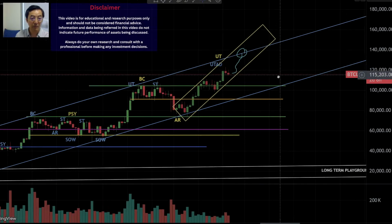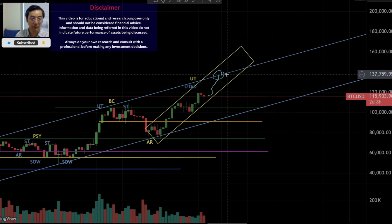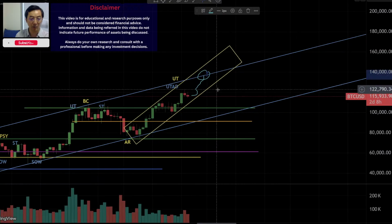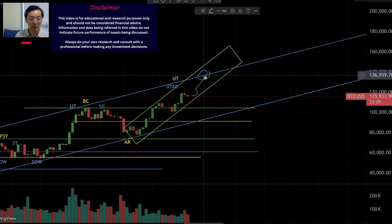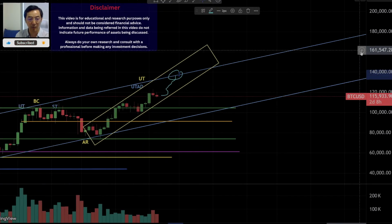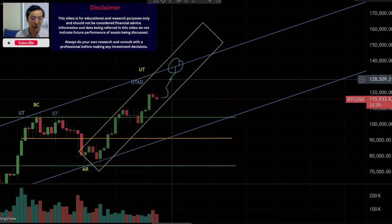So this channel ceiling, the blue one, is going to be a strong resistance when the price really bounces from the bottom edge of the yellow box to test this top edge of the blue box. So that's the big picture.